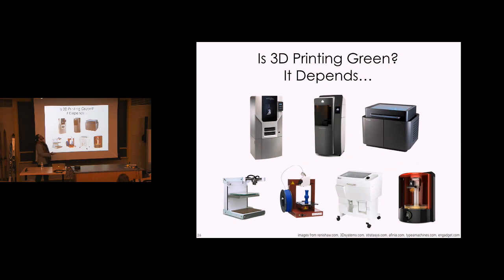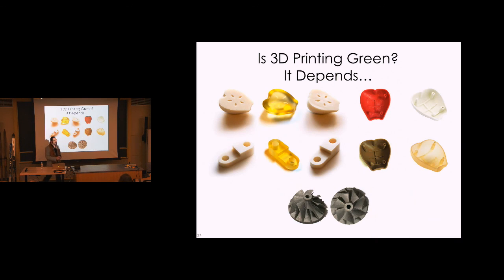So whether 3D printing is green or not really depends on what kind of printer you're using, compared to what other manufacturing method, and what specific product you're printing. Remember, I showed all these different parts here. Having a part that is mostly a hollow shell and a really complex geometry really favors 3D printing versus CNC milling, because this part here performs much better for the CNC mill.